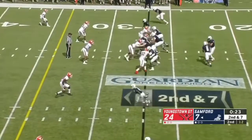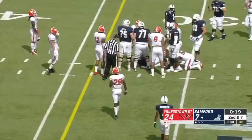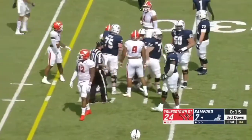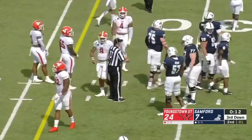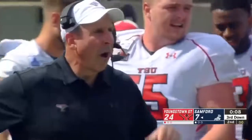It's about pressuring the football, whether it's on the ground or in the air. Could be the final play of our first half. Bo Pelini said yesterday, we've got a lot of unfinished business this season. And so far, we are seeing that on display.